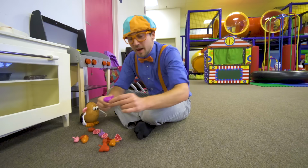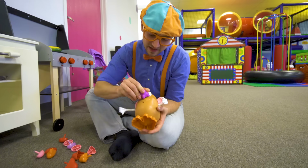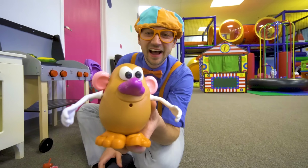Okay, let's pick the purple nose. Yeah, okay. Oh, I think it's upside down. There we go. That looks good. Has a big nose. That's nice, I like it.